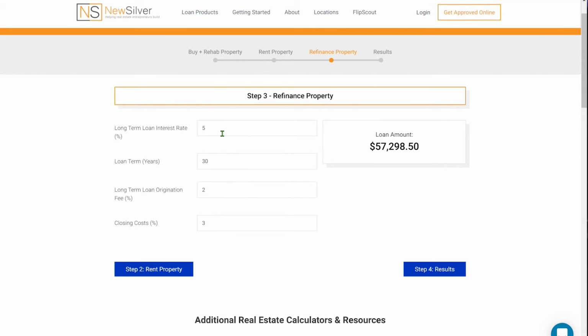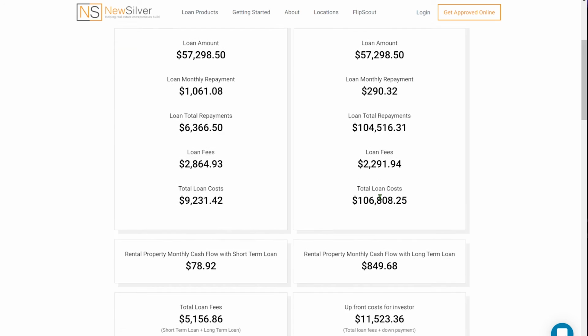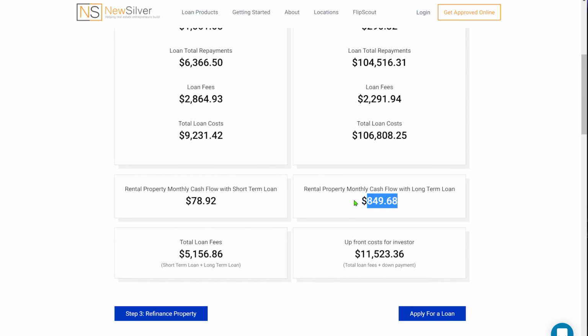Now let's refinance into a long-term loan. Let's just say 4.5%, 30 years, 2 points, closing costs. See if you can negotiate that down. And let's see what the results are. So your long-term loan, after you do that, that property would cash flow basically $850 a month. So that's pretty good for a nice BRRRR.